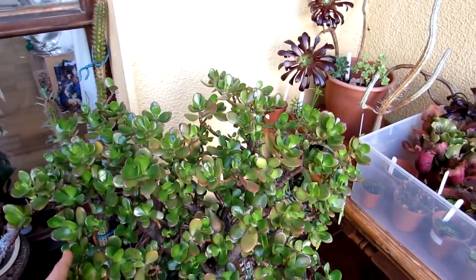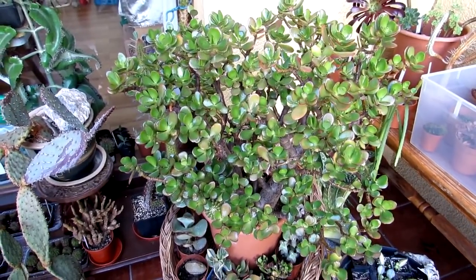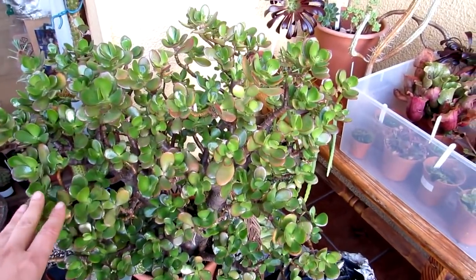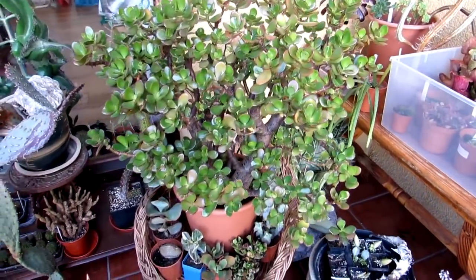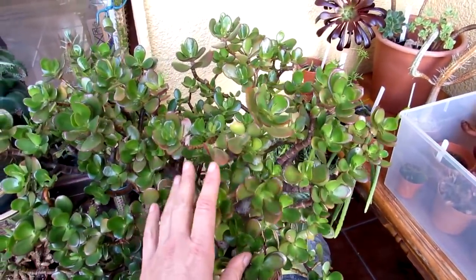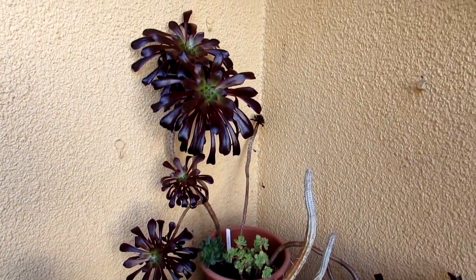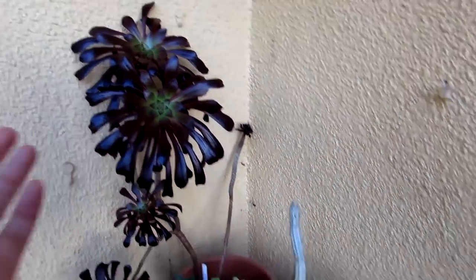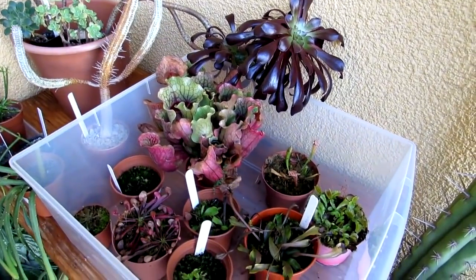My lovely Crassula jade plant, a bit disappointed because this time last year she was in bud, but she's not budding for me this year. I don't know why. Sometimes that happens. Sometimes you get plants that will flower and then they just don't flower, even though you're doing exactly the same things. But I love it when she does flower for me. She puts on a lovely display, but she's still beautiful anyway. And I've got my lovely big Aeonium there. She's really doing well. Lovely big beautiful heads on her there. Look, she's gorgeous.